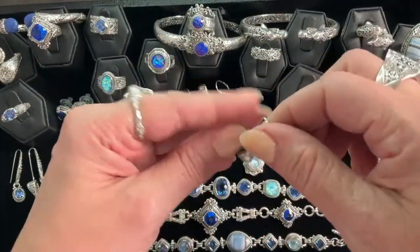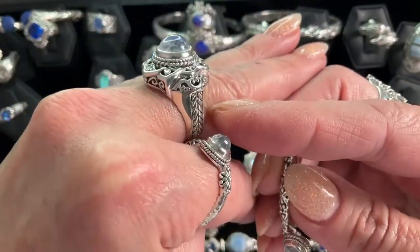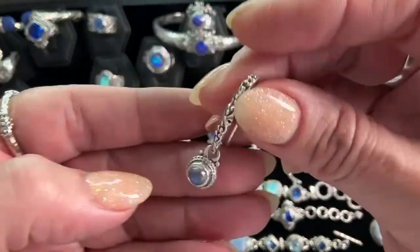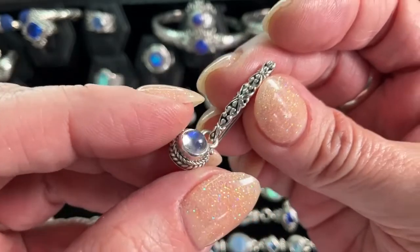Okay, go ahead. The one on your middle finger is $69.99. Oh my gosh, that's ridiculous. And the Cutie Patootie is $49.99, that I think is going to end up on my finger. I know, right? Well, and that's the thing I need to keep.